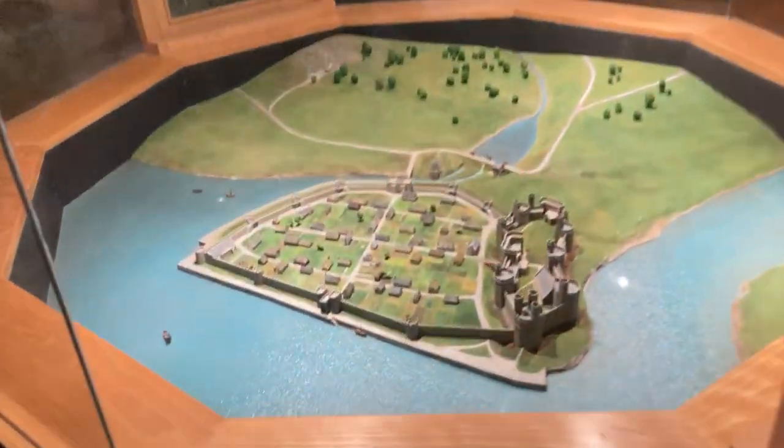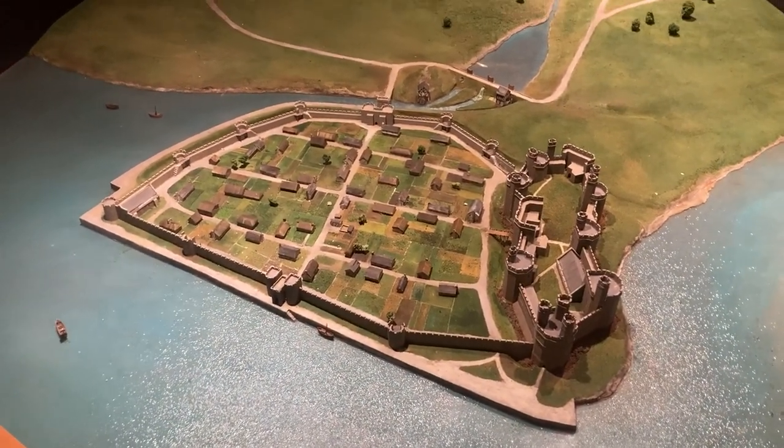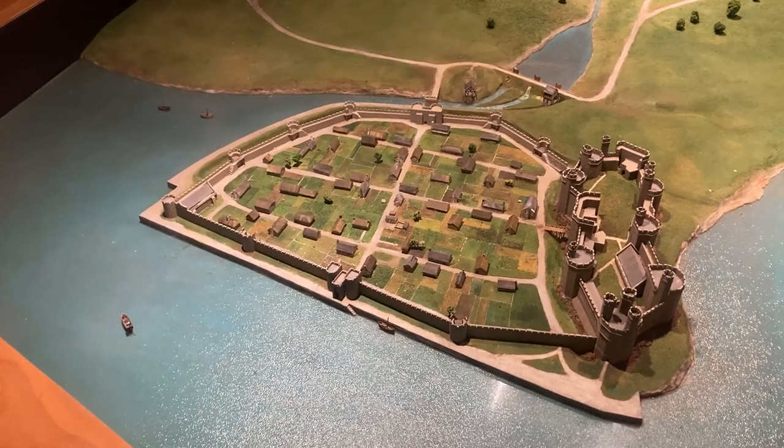Man, these beams are unreal. And that's how the old city used to be.